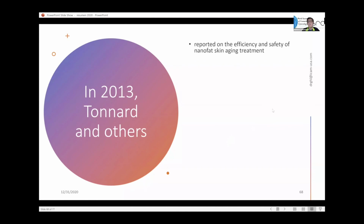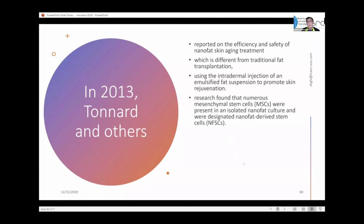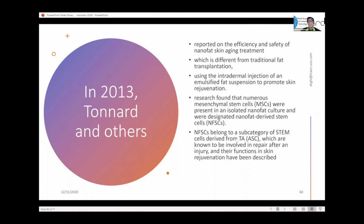efficiency and safety of nanofat in skin aging. Remember, it's not fat transplantation, it's an intradermal injection of emulsified fat suspension with a 27G needle to promote skin rejuvenation. But nowadays we also use it, as you can see, to improve the result of our fat grafting. What Tonnard found were mesenchymal stem cells, and the name was nanofat-derived stem cells. There are many histologic studies and many publications that discovered these nanofat-derived stem cells.